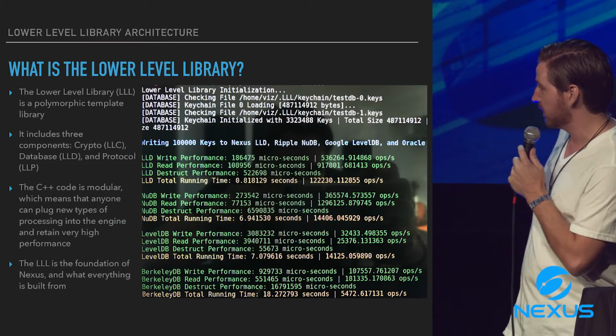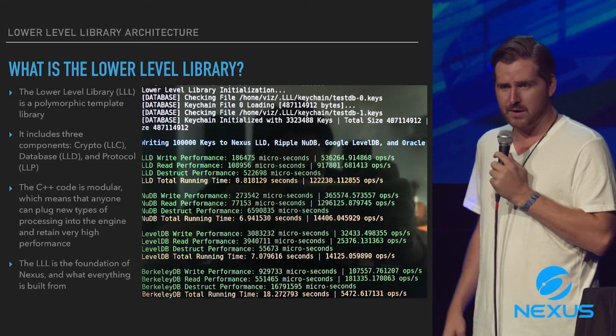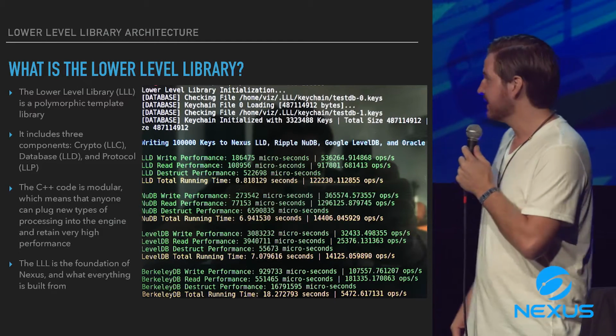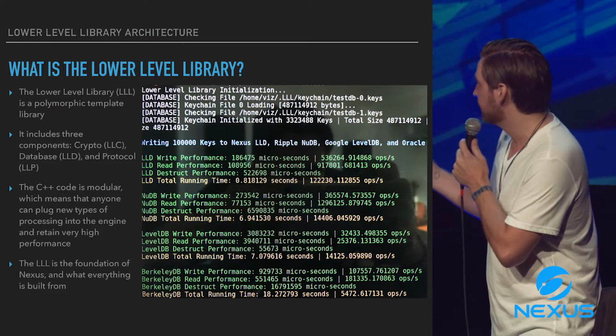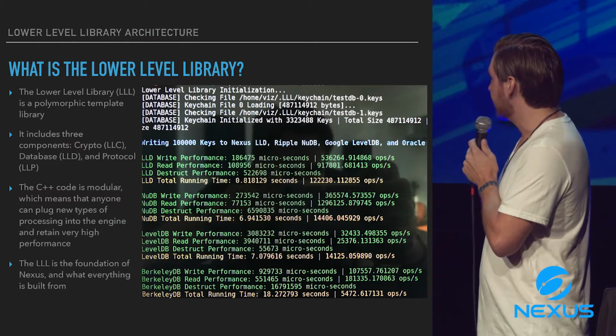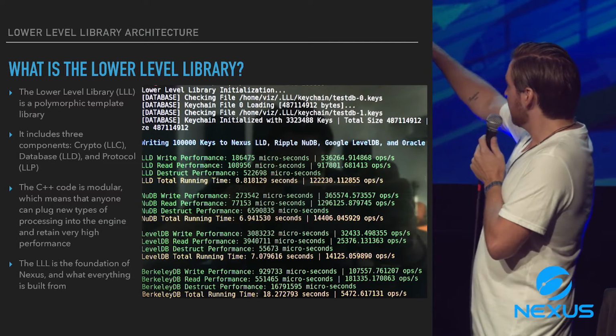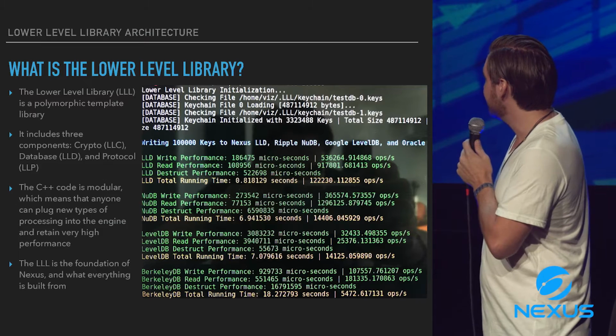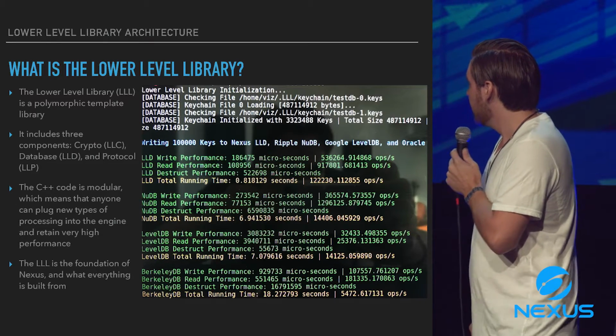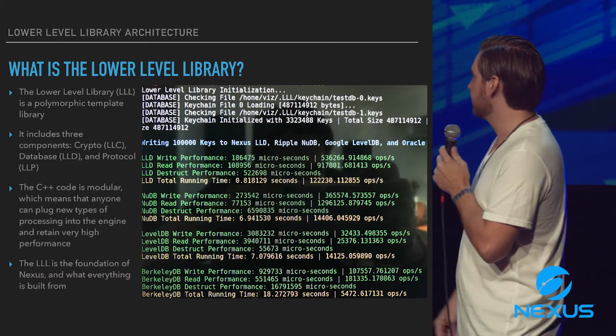Somebody, when I was doing these benchmarks, asked me to compare it, so I figured I'd compare it. Ripple has a bit higher scalability. As you can see, new DB is a little bit faster than LevelDB, but the LLD here takes the win. 0.81 seconds, which ended up being 536,000 writes per second, 917,000 reads per second, and then the destructor time, which is just a cache thread running in the background.